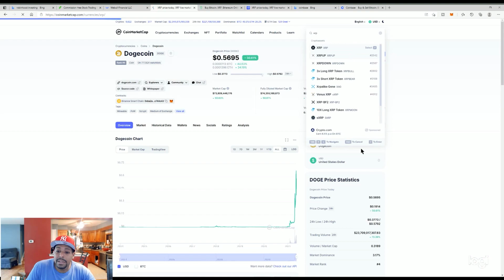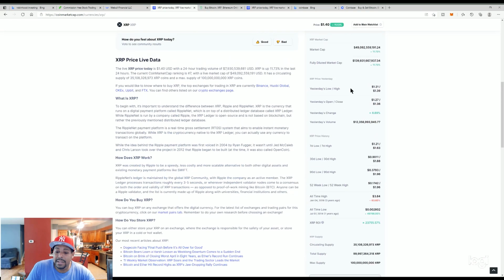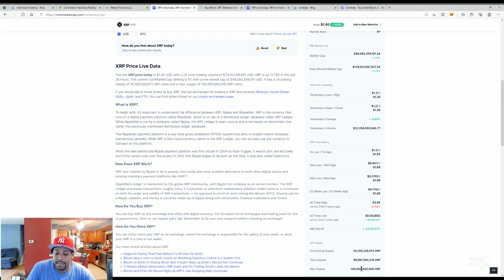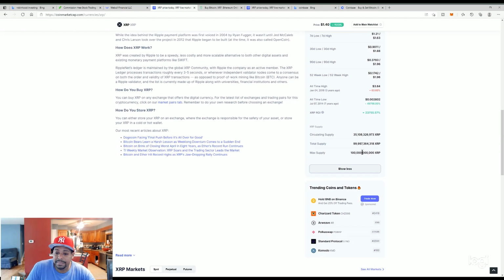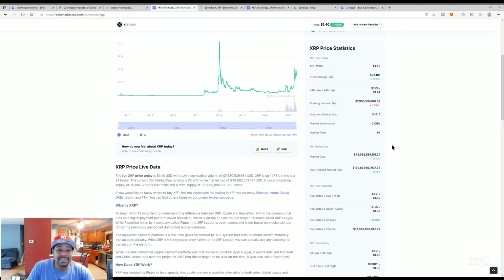Because you can go and you can see that XRP has just 100 billion. In due time, that 100 billion is going to be less and less and less. And then the demand is going to go up, and then the FOMO, fear of missing out, is going to set in. It is going to go to the moon.